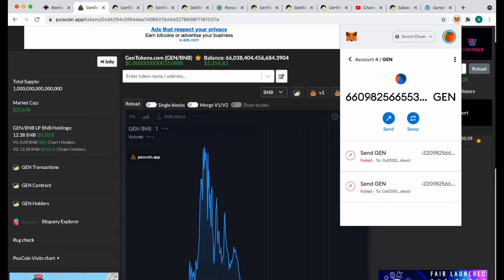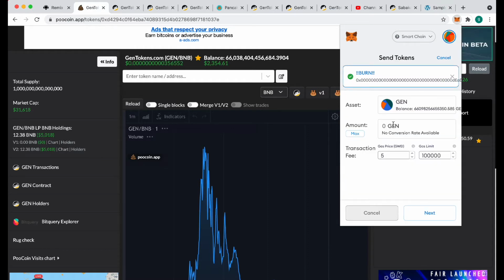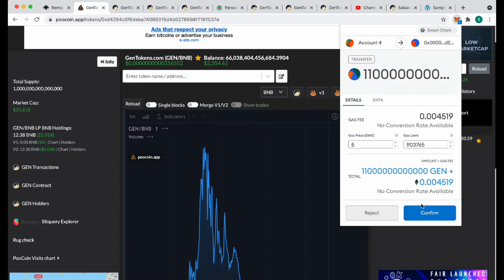So I'll do 11 at the start, and then I'll try and do the same amount again. How many zeros? 3, 6, 9, 12 zeros. So I'll do 11 and 12 zeros for the first one, and then we'll try and do it again after that. So here we go. I hope I get this right and I don't burn the wrong amount. So 11, 1, 2, 3, 4, 5, 6, 7, 8, 9, 10, 11, 12, like that. I was going to copy and paste, but if I've got that number wrong, I don't want to get it wrong twice. Let's see if this works.